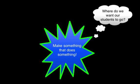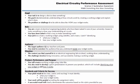Once groups were formed, as a team, the 4 of us met again to reflect on the plan for the students' final performance task. We challenged students to make something that does something. Using Wiggins and McTighe's GRASP performance task template from Understanding by Design, we planned an assessment that was open enough to meet all ability levels and allow students to choose any direction they thought of.